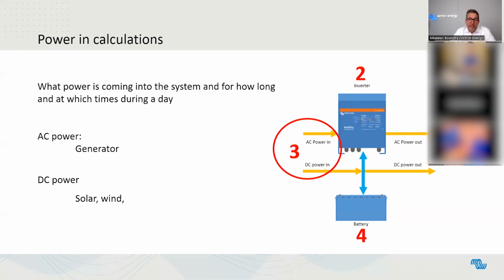And of course, besides having the generator running, you can also add some things like solar or wind. Everything that helps charging the battery means that the generator needs to run less. So the more capacity you generate besides the generator, especially when it's free of charge energy, the more optimal the system becomes.